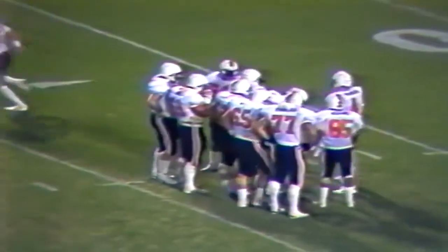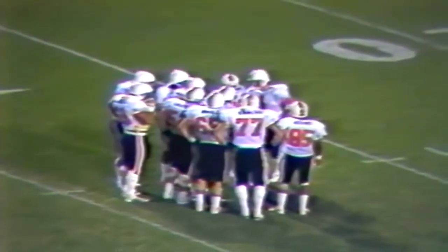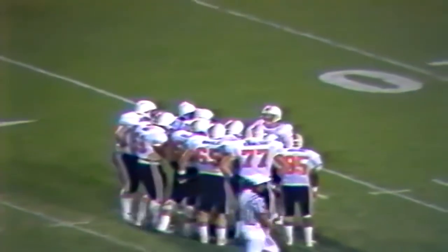Good rush by Brendel Hopkins and James Polk on the left side of that Grambling line up front. Hopkins is 6'5", 225, and Polk's the guy we talked about in the pregame, 6'11", and 340.